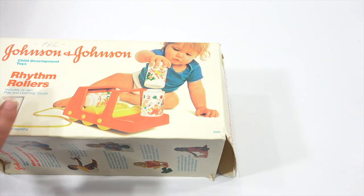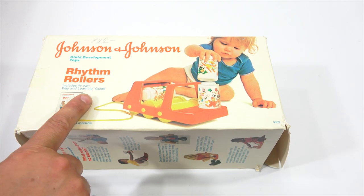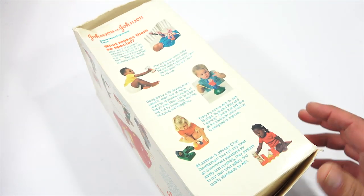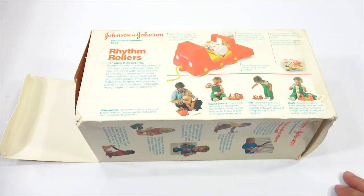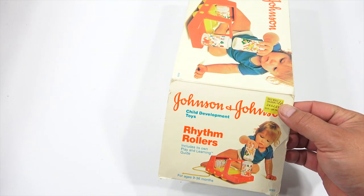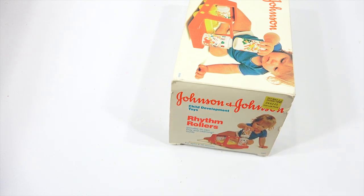All right, so this, Johnson & Johnson, and this belonged to Phil. Child Development Toys Rhythm Rollers includes its own play and learning guide for ages 9 to 36 months. Now, I actually have another one of these, not in the box. So when I saw one in the box, I'm like, well, I better get it. So that completes this set. It was originally from, let's see, Child World Children's Palace. I've never heard of that store. Has anybody heard of that store?